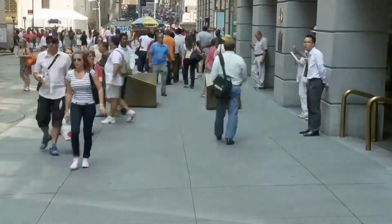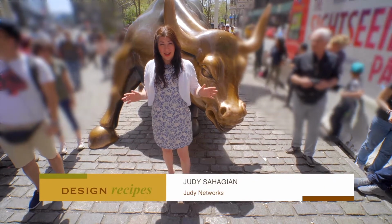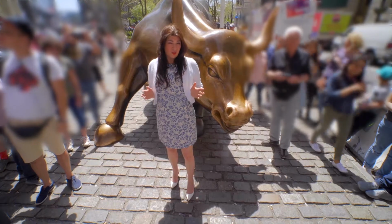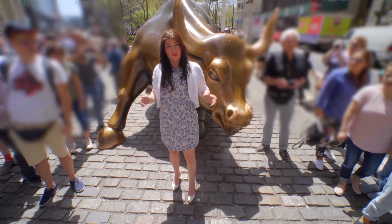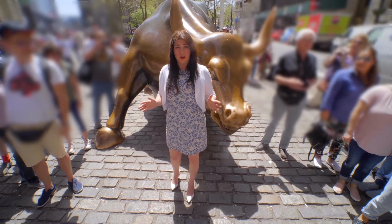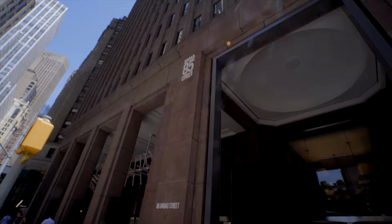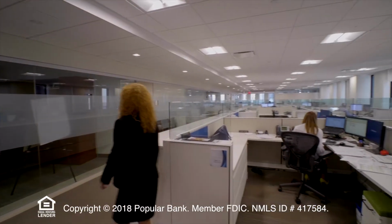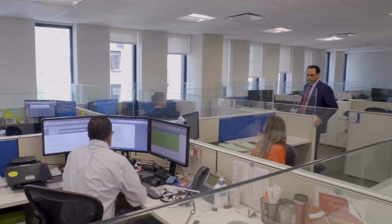Right now, I'm in the heart of New York City's financial district. This is where finance, industry, and economic growth come together. As consumer demand has evolved, so has financial institutions to meet the needs of a variety of customers. Leading the way is Popular Bank. Founded more than a century ago, Popular Bank is rich in history. Present throughout the United States, Popular is undergoing tremendous growth here in our backyard.